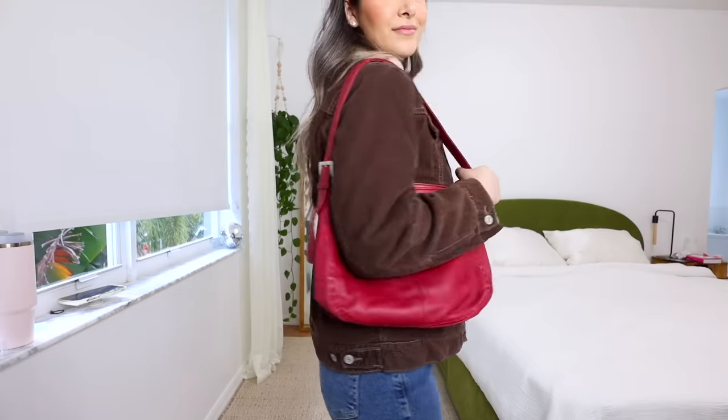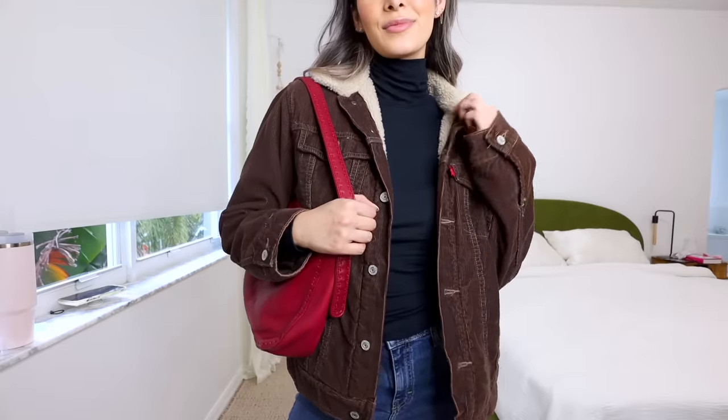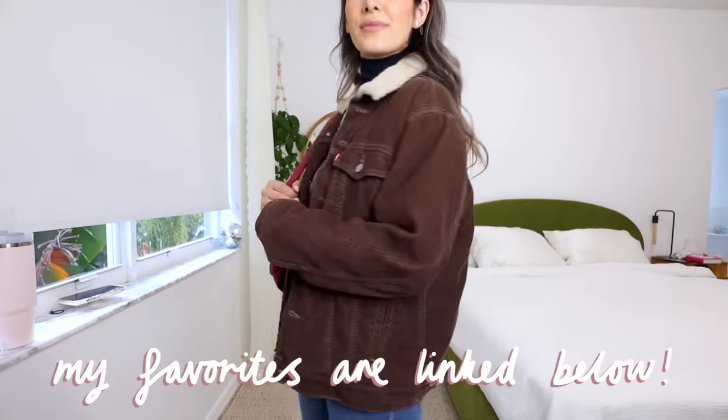You can obviously keep this neutral and not do a colorful bag, but I've been really liking this burgundy red color paired with brown. I think it's like a nice breakup to add something unique to the look. This is the bag we found at the thrift store too. And I have to say, if you guys are looking for jackets like these, I found a ton of them on ThredUp. So I'm gonna leave some favorites down below in case you wanna shop them. But I mean, come on. If this is not a perfect fall look, then I don't know what is.